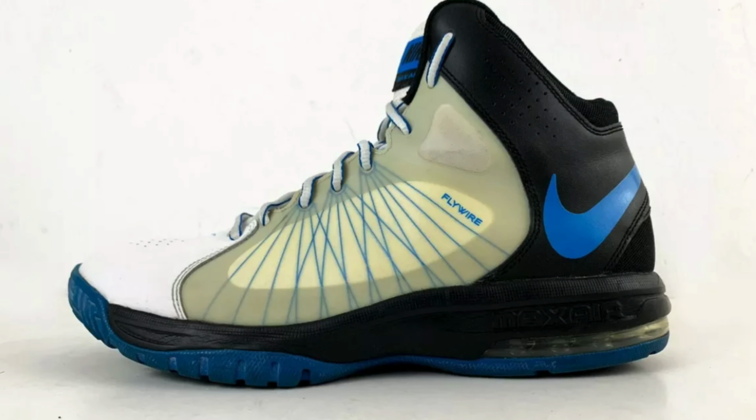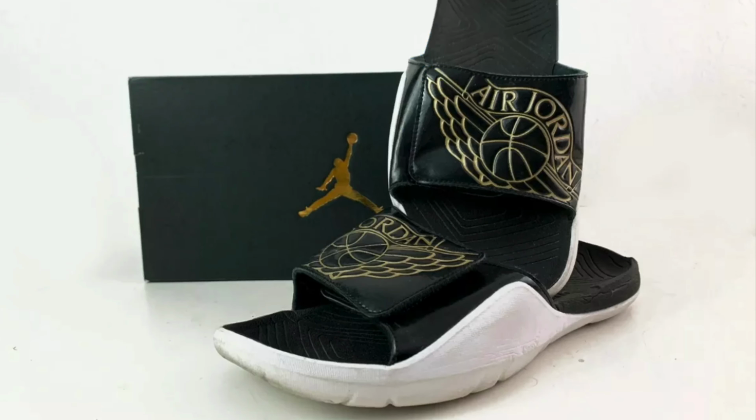Here's a pair of Nike Air Max Actualizer 2 men's basketball white blue shoes, size 8.5. They were used. These took a while to sell, a good 5-6 months, but we ended up getting $25 shipped for them. Here were these Nike Air Jordan Hydro 7 Black Metallic Gold Slides, size 9, with box. I priced these like $10 higher than everybody else because I thought somebody will pay up for these. These were used. We got $35 shipped for them.